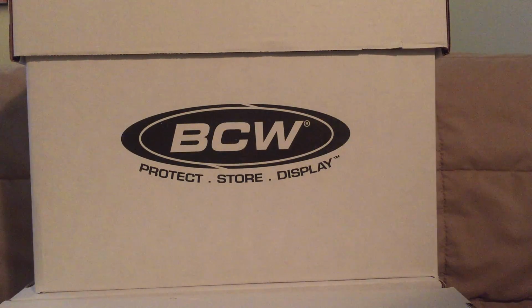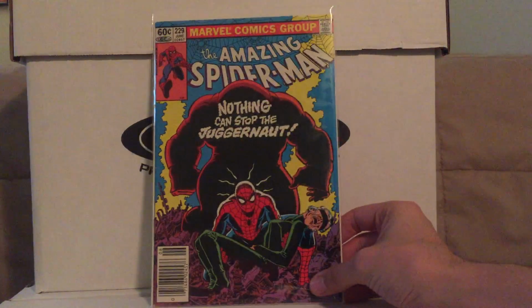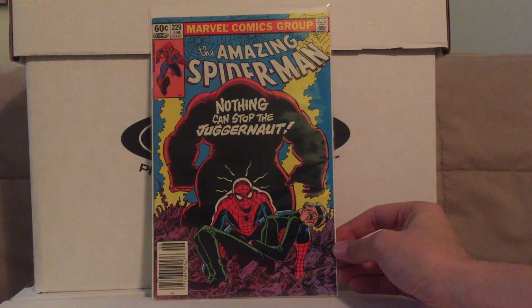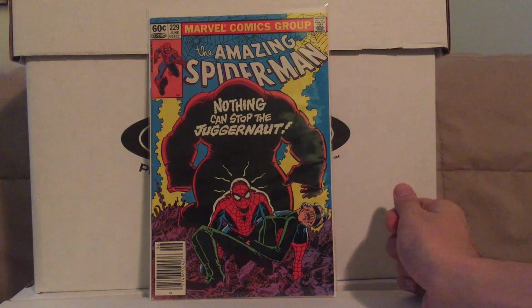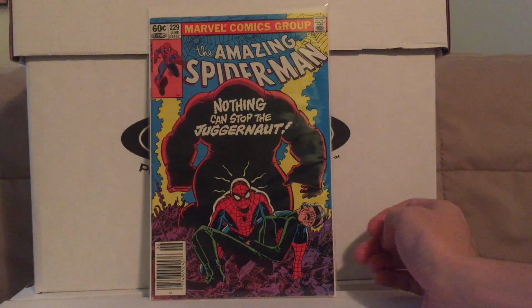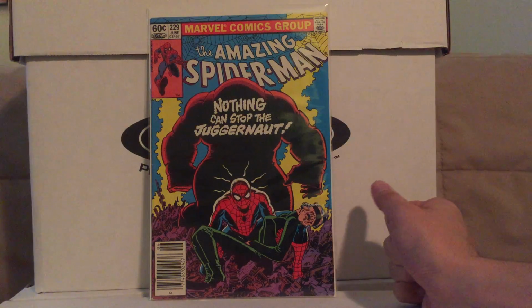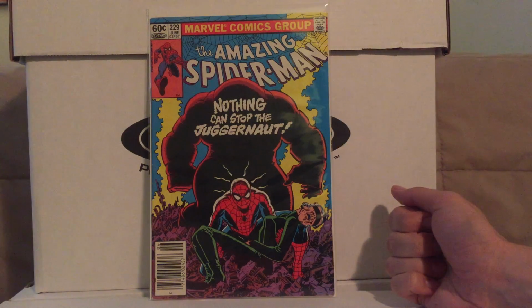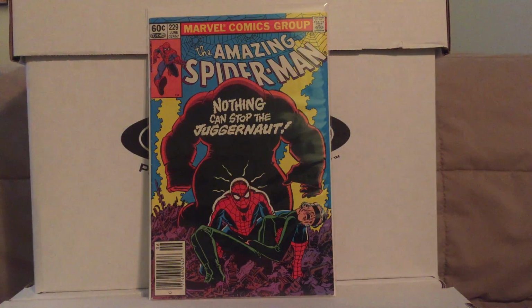Now we're getting into the last 3, and these are the ones that I'm most excited about having in my collection. The first one is Amazing 229. This was $8, so it was a little more than I was spending on the other books I picked up today. But it's one that I really want, and for under 10, I thought that was pretty decent. I think on average this can go for about 10 to 12. I've seen it go as high as 20, 30, depending on the condition, obviously.